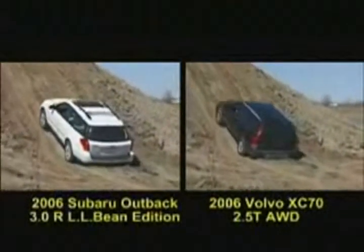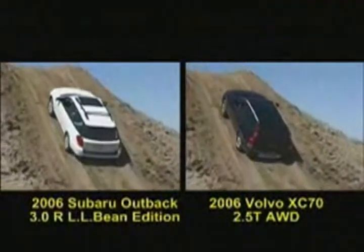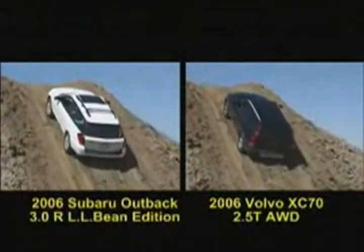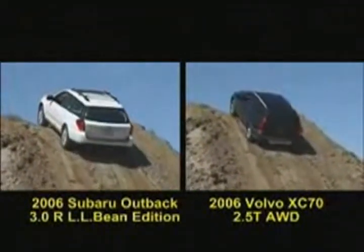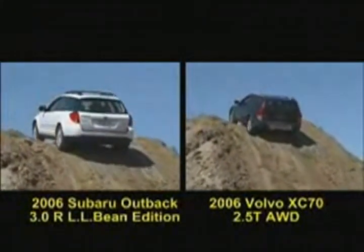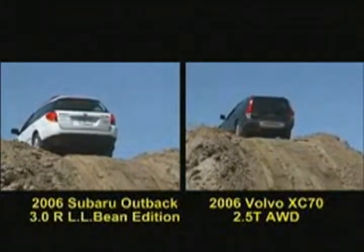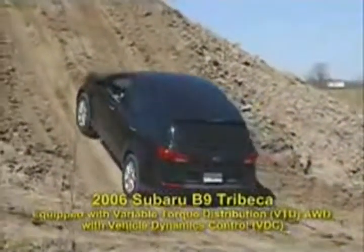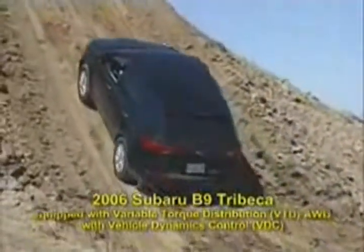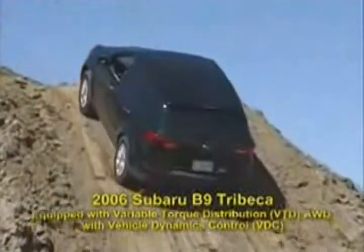Now we have a side-by-side view of the Outback and the XC70. They both make the grade, but the Volvo certainly needs to work harder. Next up is the B9 Tribeca. Even at a very slow speed, it has no problem climbing up this imposing hill of dirt.